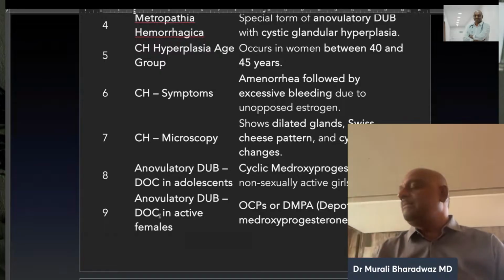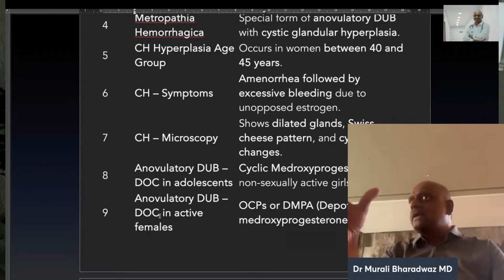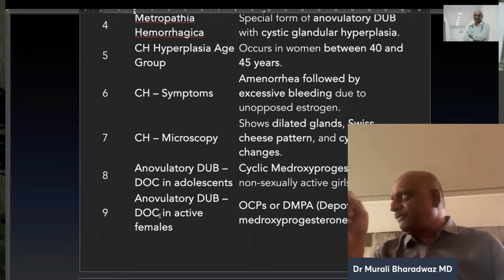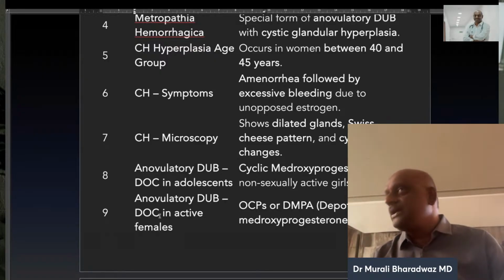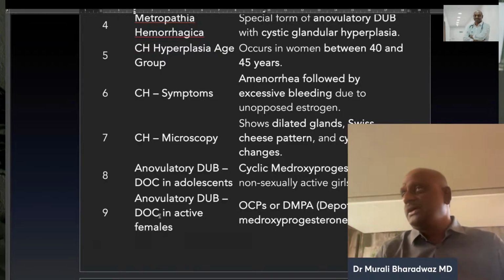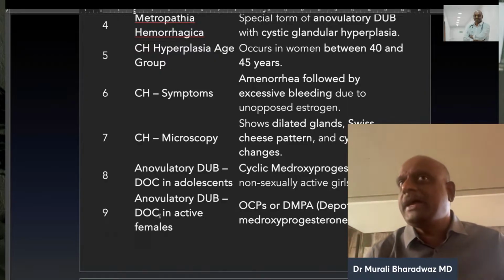If you look at the microscopy of metropathia hemorrhagica, what do you see? Dilated glands, Swiss cheese. What is Swiss cheese? Cheese with perforation is called Swiss cheese. Swiss cheese pattern with cystic changes is metropathia hemorrhagica.